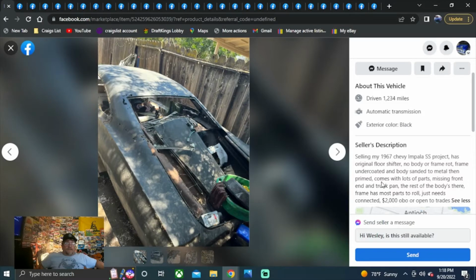It's got original floor shift. It says has original floor shifter, no body or frame rot. Frame's undercoated, body sandblasted. It's been primed, and it's all tore apart. It's $2,000 or best offer, open to trades.